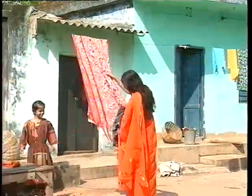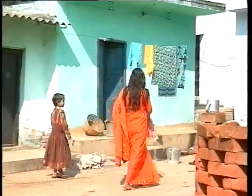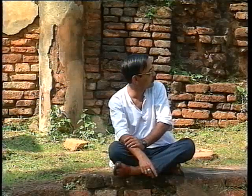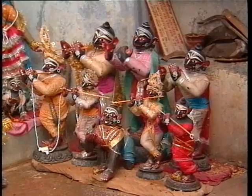But in the eyes of the people of Vishnupur, he is still respected as royalty. The only treasures left to him are the deities from the temples which fell to his care when most of the temples fell into disuse.